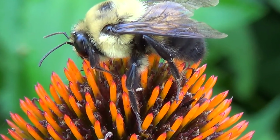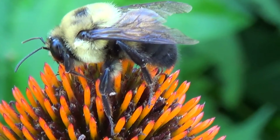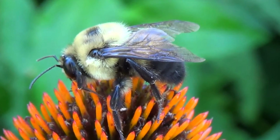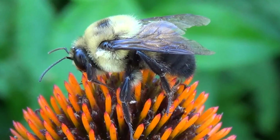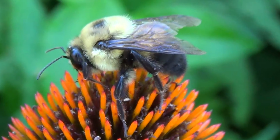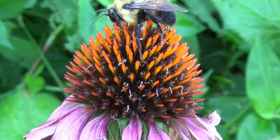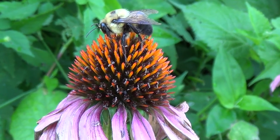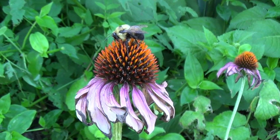July 9th, 2018. This video is called Mutant Propeller Petal Coneflower. Now, this is a little bee actually resting on the coneflower. This I did not grow. I found it at the garden centers in the burbs of Cleveland, Ohio, USA.